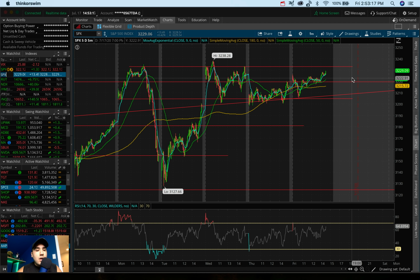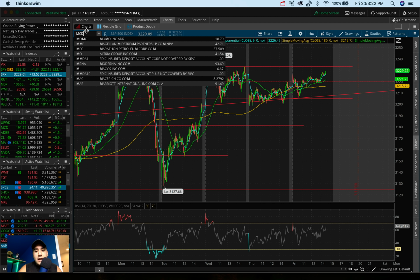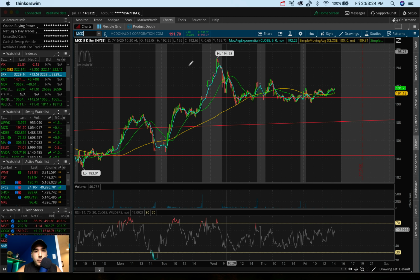And as of now, I'm in McDonald's still. I'm holding on to those shares at 191.05. You guys can see I'm up a little bit on those right now. Nothing crazy. But in terms of open swing positions, that's the main one I have right now heading into next week.